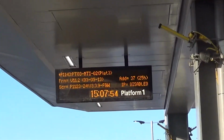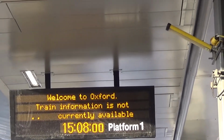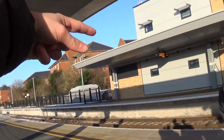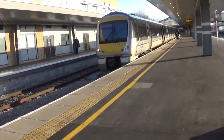It's saying FTW. Someone's hacked its IP. Welcome to Oxford, train information is currently not available. You stupid departure board! Why is it going platform 1, platform 2, platform 3? Whatever that is. And then that's platform 4. So it goes 4, 1, 2, 3. That makes no sense. That's platform 1 over there. That's 1 over there. This used to be platform.